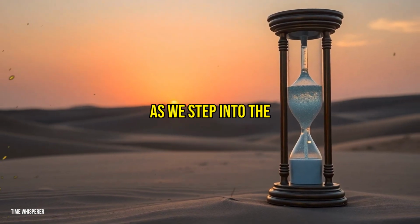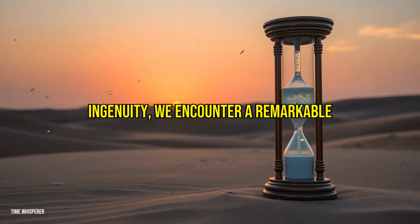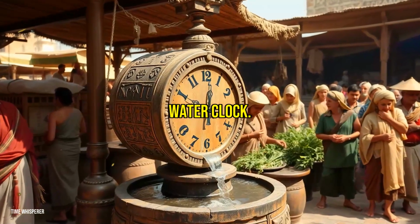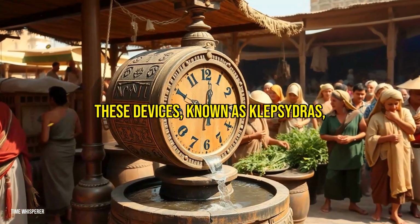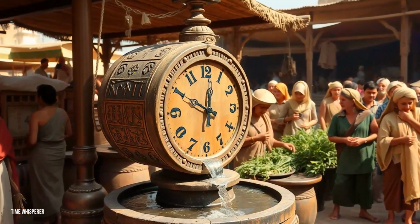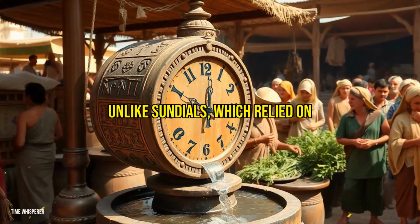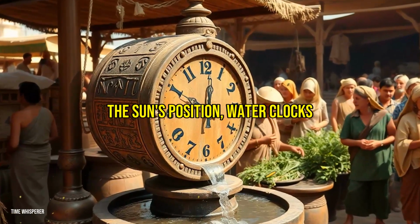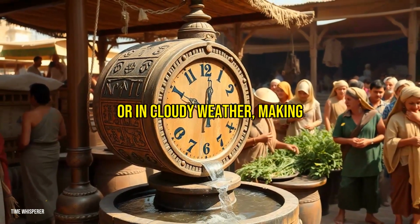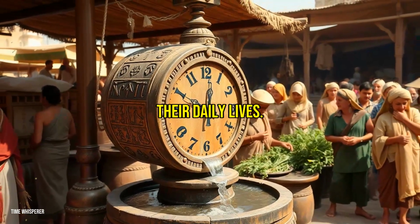As we step into the next chapter of ancient Egyptian ingenuity, we encounter a remarkable innovation that transformed timekeeping: the water clock. These devices, known as clepsydras, were ingeniously designed to measure time using the steady flow of water. Unlike sundials, which relied on the sun's position, water clocks allowed the Egyptians to track time even during the night or in cloudy weather, making them a versatile tool for their daily lives.